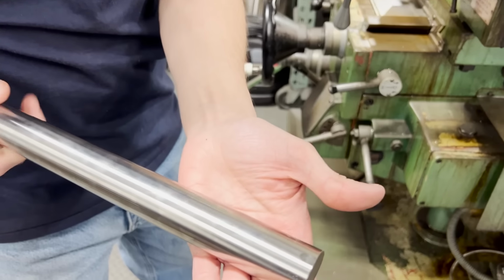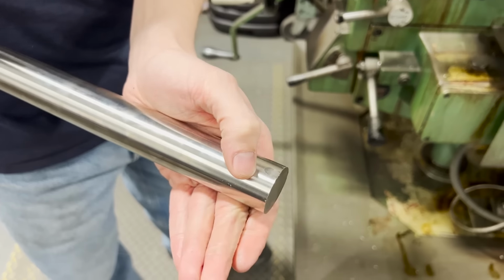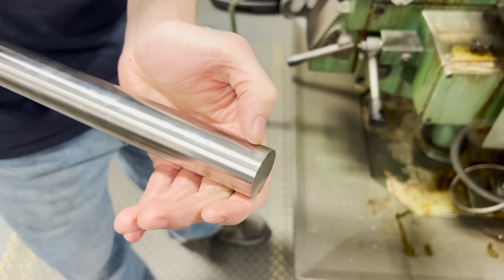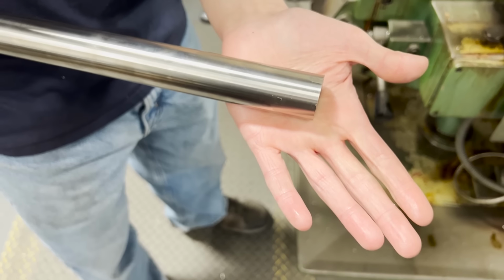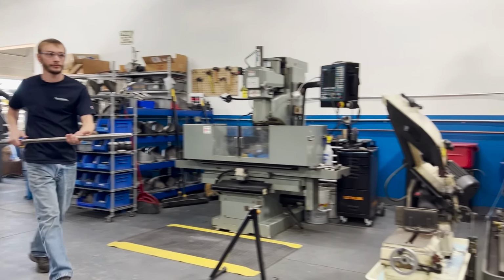So there's our test cut. And if we weren't on center, you could see the radius of that cut would be uneven. So, looks good to me. Now we can actually cut the keyways in the shaft.